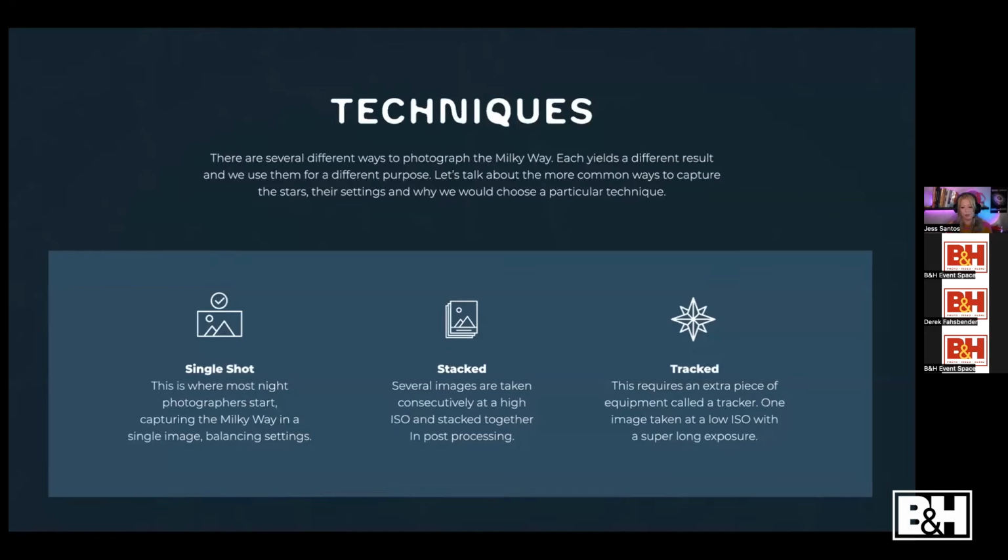So I've listed out the three most common. They're single, stacked, and tracked. If you've ever seen any of my posts or any posts on the internet, you might see these words and might know what they mean, or you might not. A single shot is going to be where most night photographers start. If you've never photographed the stars or the Milky Way before, you're going to want to start with a single shot because it requires the least amount of gear and that sort of thing. So this is where you're going to start.